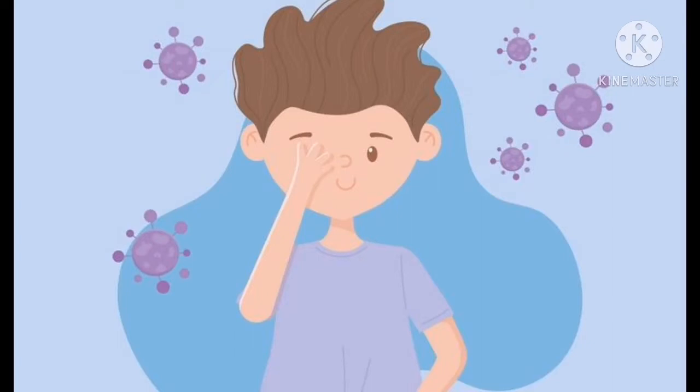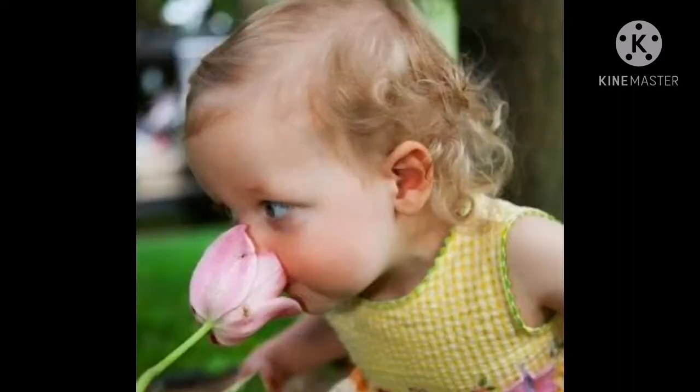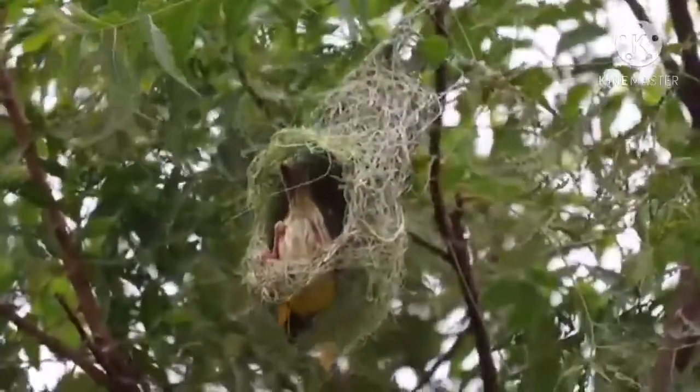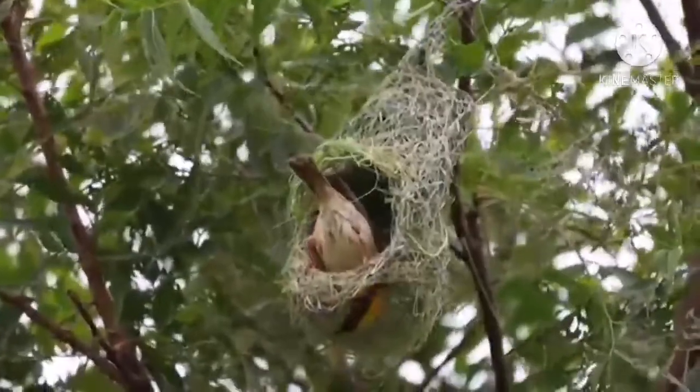Mashallah, very good. So, Nia smells the flowers with her nose. Can you please go outside and smell a flower with your nose? Okay, how to smell? Very good. Is it a good smell? While she walks around her garden, she saw a bird's nest.